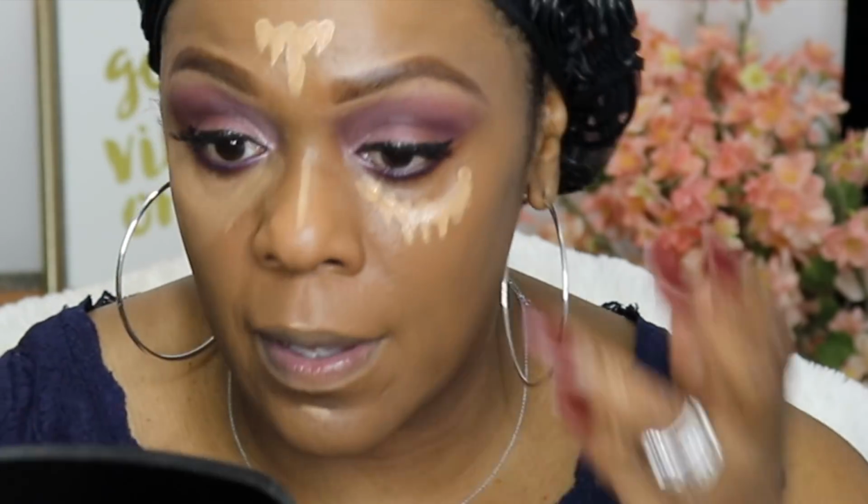Now I found with playing with this, I like to start off first using my finger to kind of melt this into the skin before I start to blend it in. I find that this helps me a lot in this area. I'm going to tap this down a little bit because I really don't want it to dry and get very thick before I have the opportunity to blend it down.